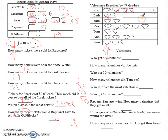4 and a 1. That's 5. 4 and a 4 is 8. 1, 2, 3, 4, 5. 5 times 4 is 20. 4 and a 3 is 7. 4, 8, 12, 13. 4, 8, and a half of 1 gets me to 10.